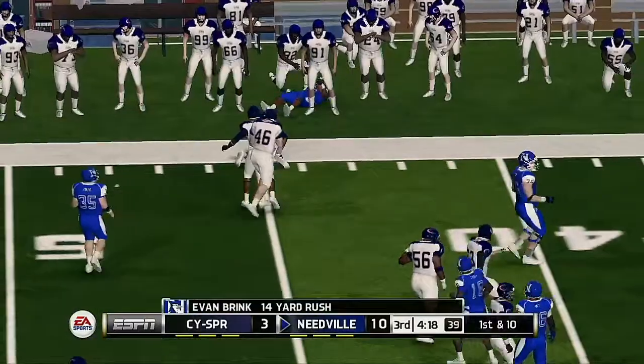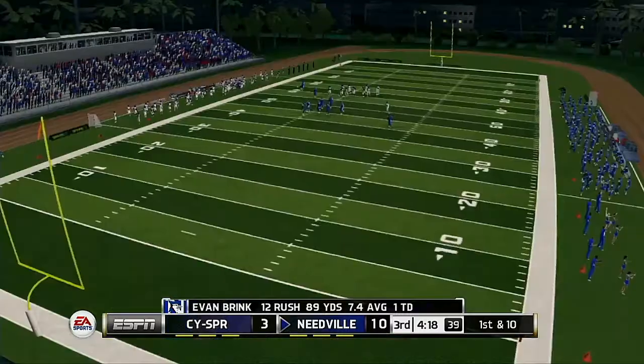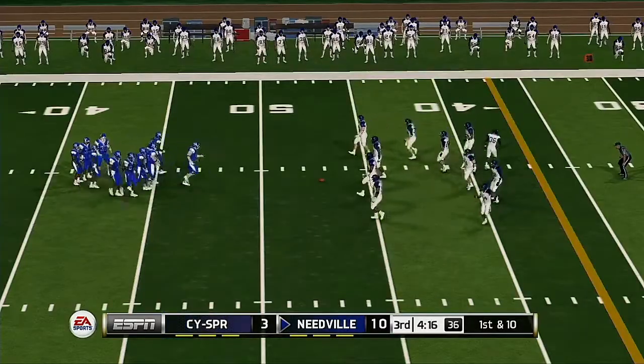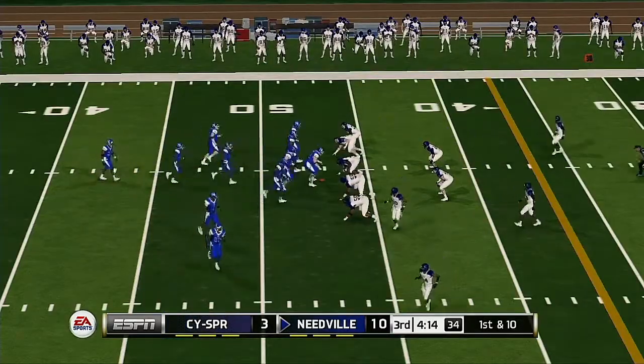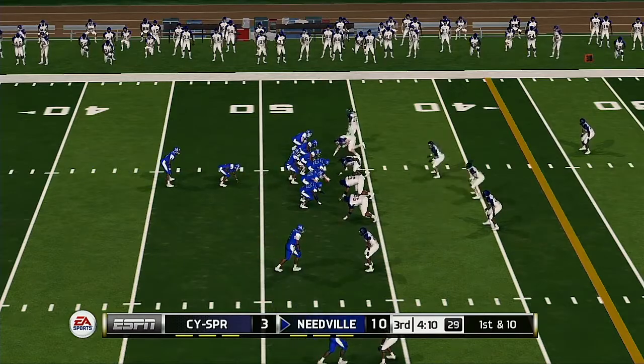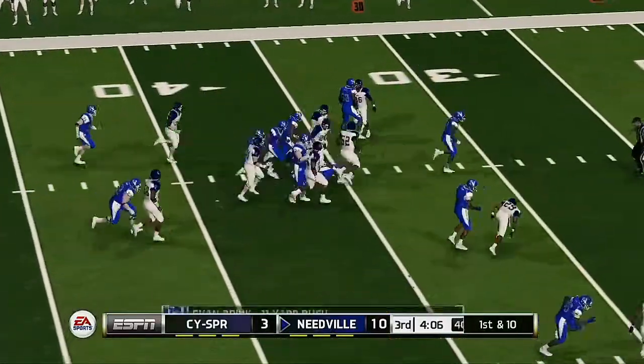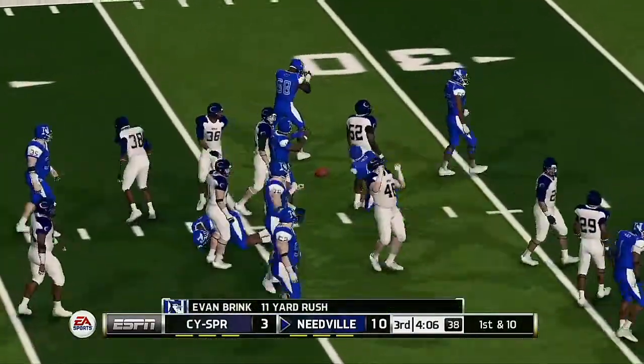Midfield, knocked out of bounds around the 47-yard line. First down, 10 to go. Ball on the 47. Right down, right around the 36-yard line.